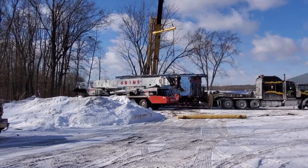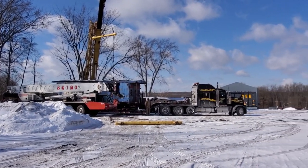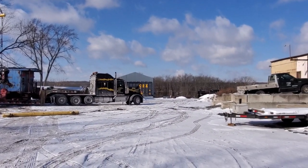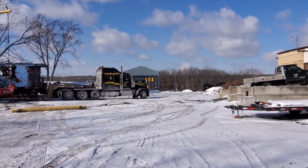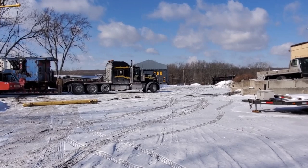But hopefully we'll get some good video of that. And then once we get the caboose in place, we've got two shipping containers to move down there, move them from the left side over there where the 57 and 60 are sitting, and then that'll be it.